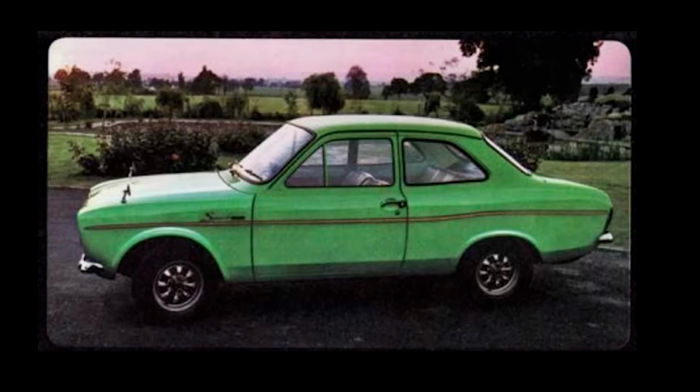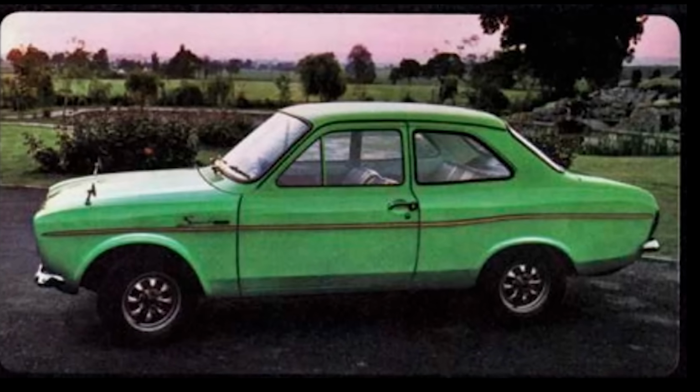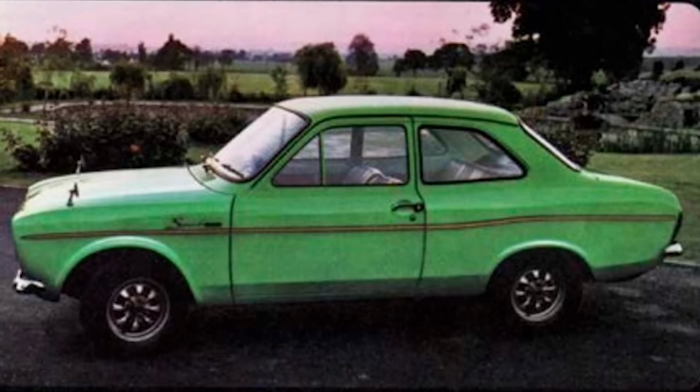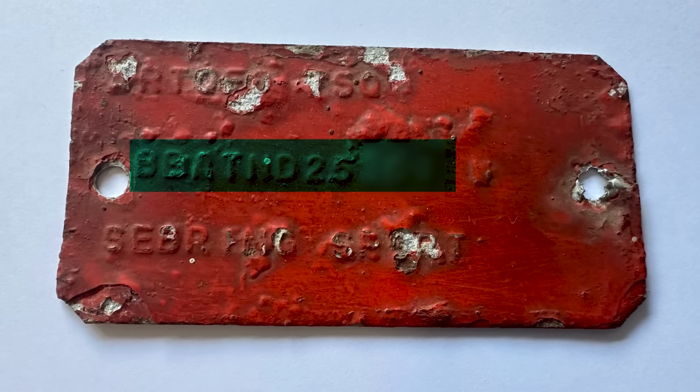So why do we think this could be a 1300 Sport? Well, firstly, that's what we were told by the vendor, but let me show you the body plate from the car. I'm no Ford expert, but following an online decoder, this is what I could make out. This is the vehicle number and I've interpreted it as follows.